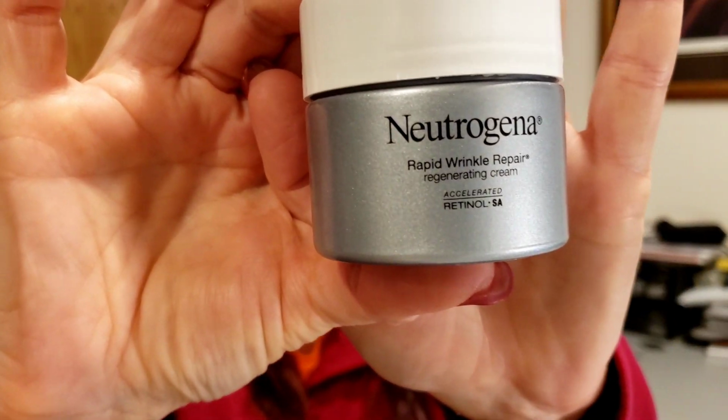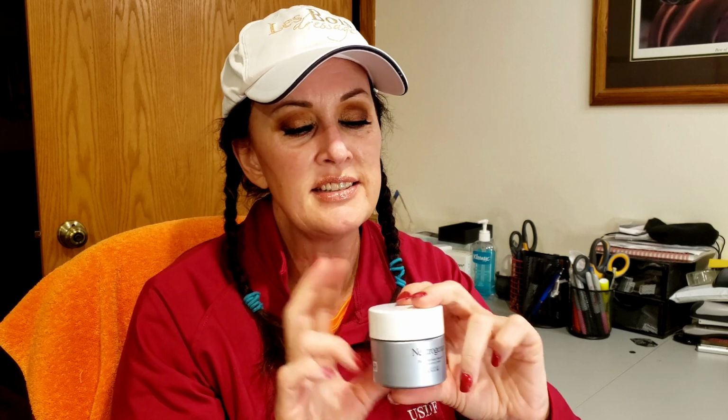The next one I want to show you guys is Neutrogena makes this awesome product. This is their Rapid Wrinkle Repair Regenerating Night Cream, and it is with retinol in here, and this particular one is their fragrance-free version, which I recommend you guys buy because retinols are irritating enough on your skin. You don't need to add the irritation of fragrance on top of that. But this one is stabilized. This one, they tell you can use twice a day.